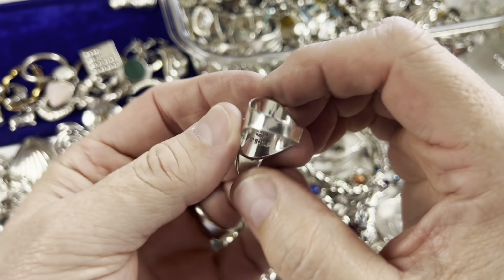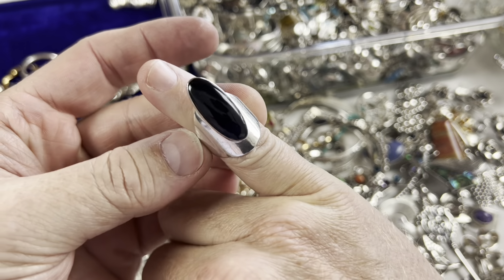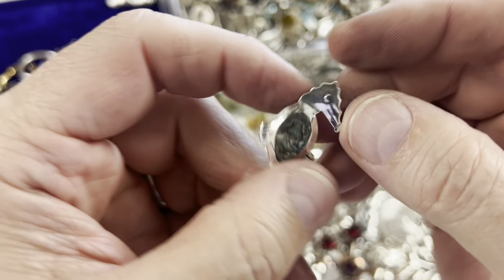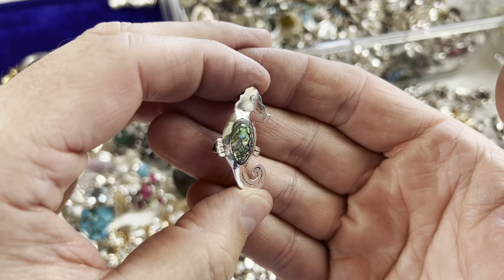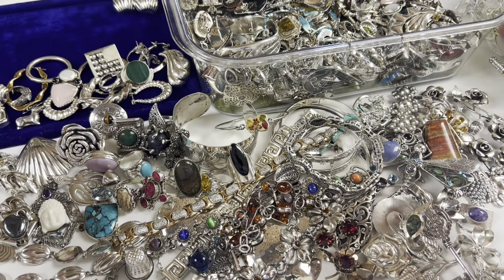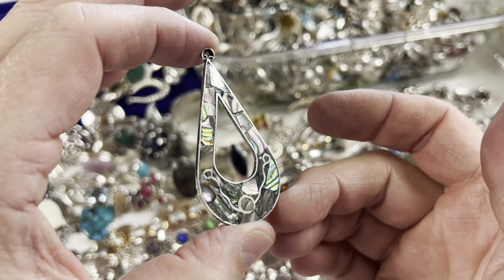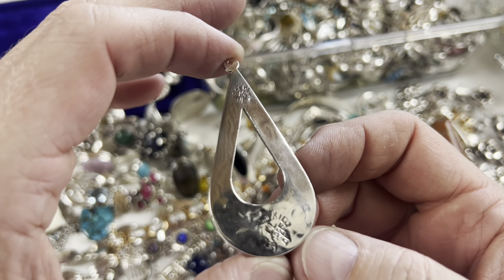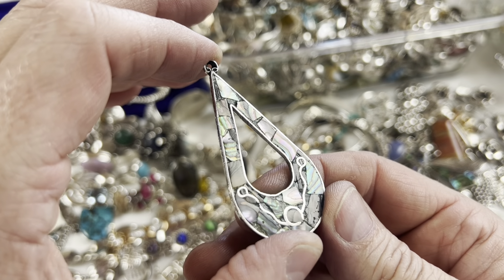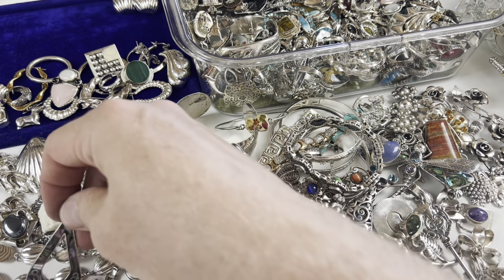All right, here we have a ring. Looks like it's marked Tosco. Rings go there. There we have a little seahorse with abalone. A pendant. And these are the markings. Abalone inlay. That looks nice. Pendants go over here.